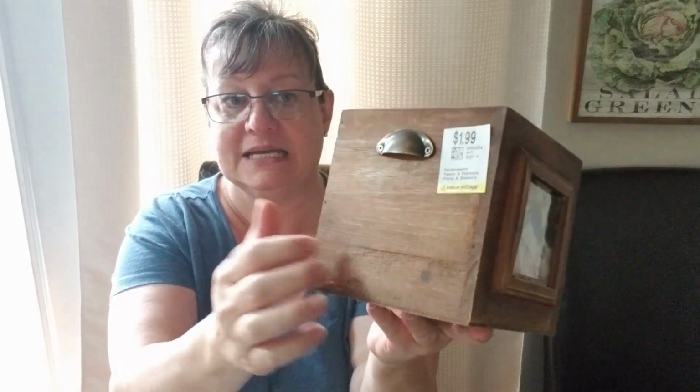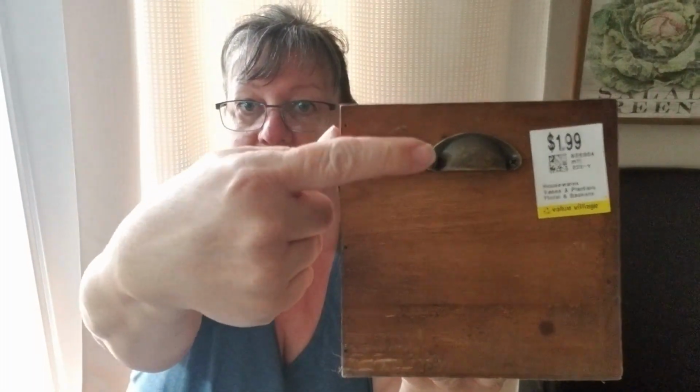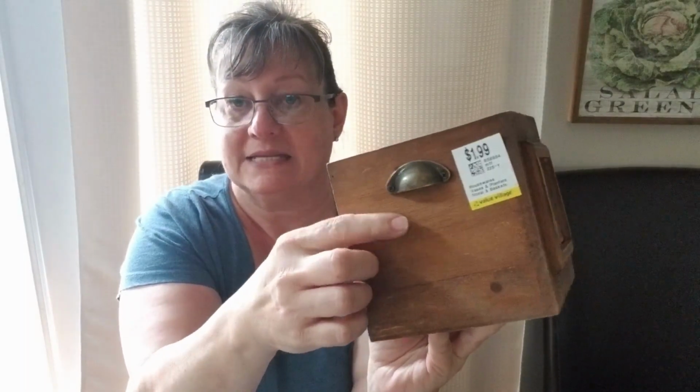Another find was this little photo box. I don't think I'll use it as a photo box. It was only $1.99. It's just kind of like very thin plywood. What I really bought it for was these handles. So there's one handle like this on each side, and for $1.99 I could not resist getting that. So if I use the box, I may use the handles on a different piece, but I thought that's sort of like an apothecary cabinet kind of look, so I wanted to grab that as well.